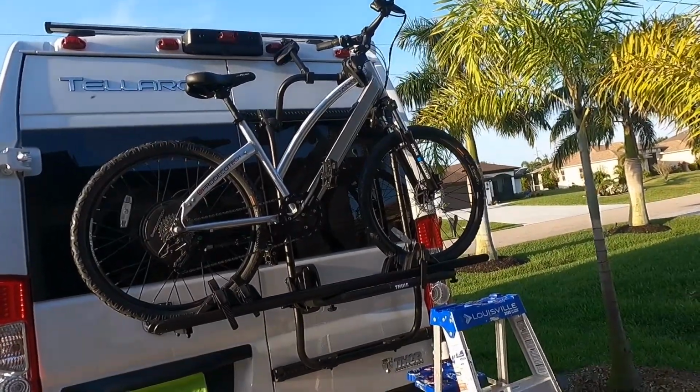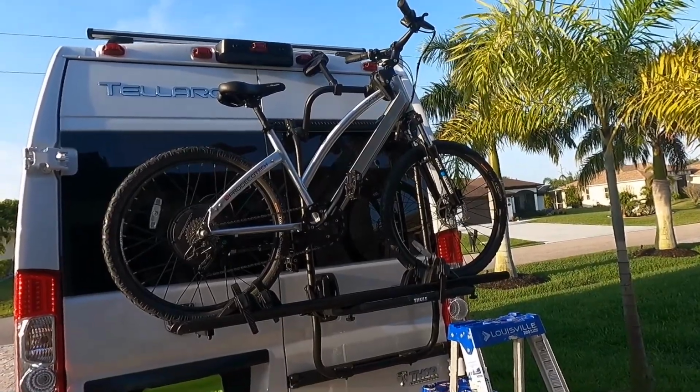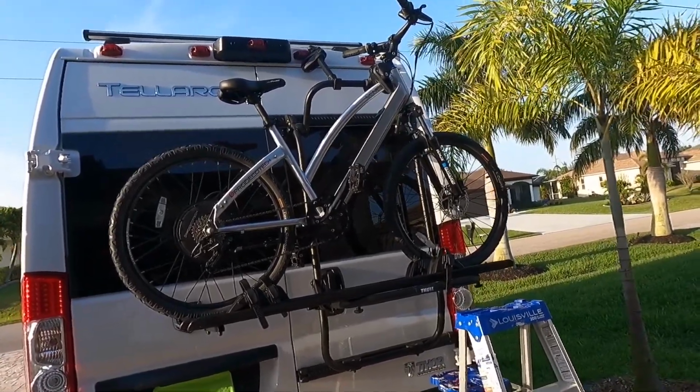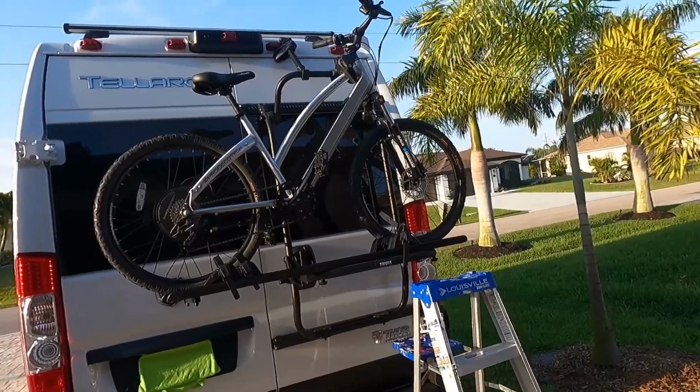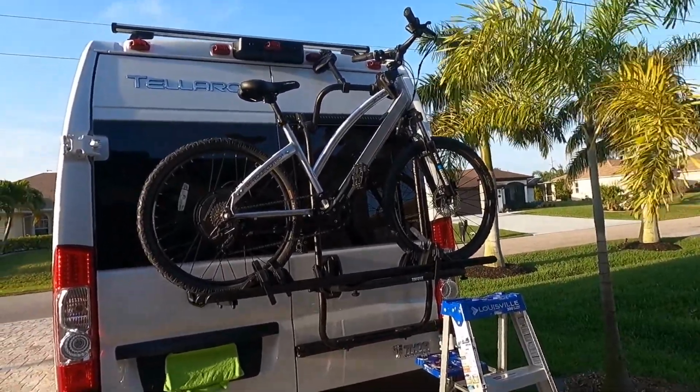All in all, like I said, a very solid bike rack. I could put the other bike on here and it'll hold it very strong, doesn't flex, doesn't bend. Very good bike rack. The only problem being the height.